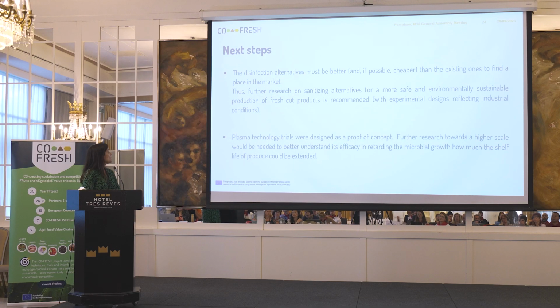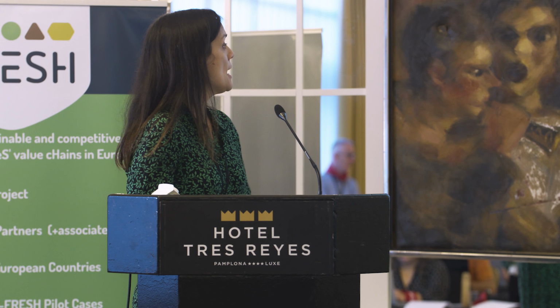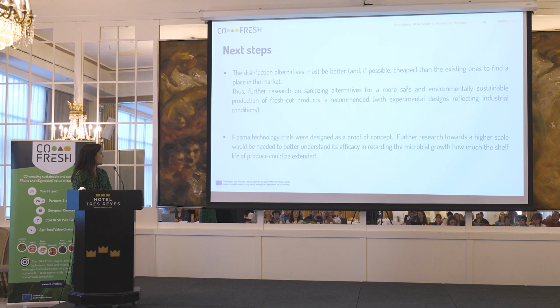So the next steps, well, we know that the disinfection alternatives must be better and, if possible, cheaper than the existing ones to find a place in the market. And further research on sanitizing alternatives for a safer and more environmentally sustainable production of fresh cut produce is recommended. And for plasma technology, further research towards a higher scale would also be needed to better understand its efficacy in retarding the microbial growth and how much the shelf life of the produce can be extended.